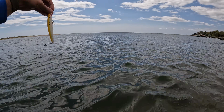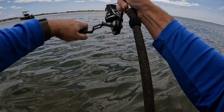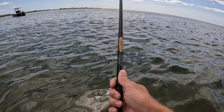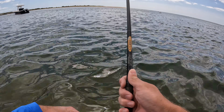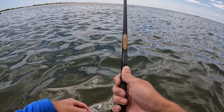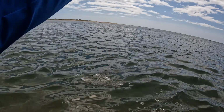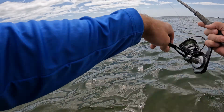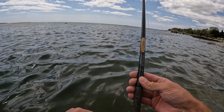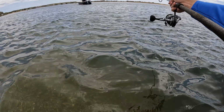Start with this bigger SP minnow. We're gonna give this about 10 casts and then switch it up. All right, we're gonna switch this next cast. We're actually gonna throw on a popper, pencil popper, to give them something completely different. All right, switching to that pencil popper, Yozuri, clear. Tide's moving, man. The lure finishes about 20 yards left, or 20 yards right of where I'm casting.